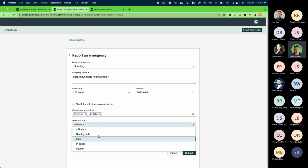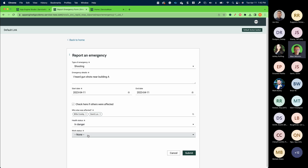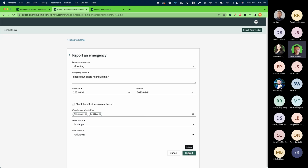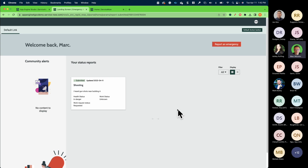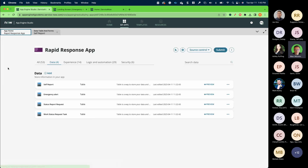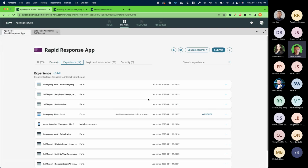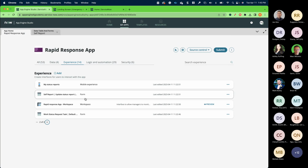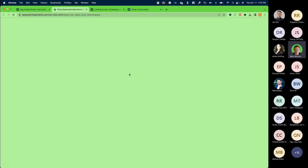Let's say right now I'm in danger, and work status. All right. So I can submit this. The manager can take a look at that. If I go back to the application and look at the experience, there was a portal. These are forms that are contained in those screens. And I can see the mobile experience that we're going to take a look at. And I click on preview for the workspace.